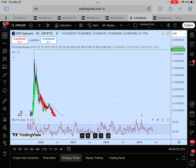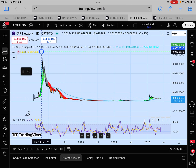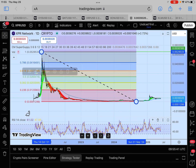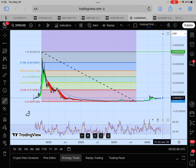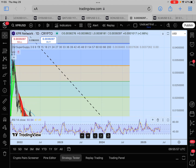What we really want to be looking at is using Fibonacci, starting from up here, bringing it down to the bottom. I like to drag it over so I can get a better look. And always I'd like to look for the 0.618 retracement, which has a potential of around 7.5x. A lot of potential movement for this coin actually.